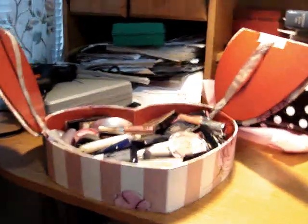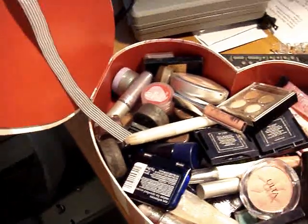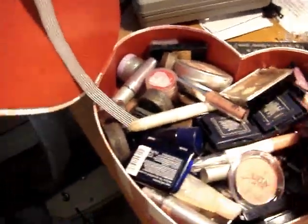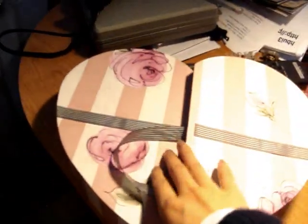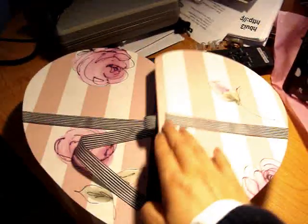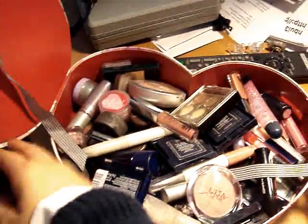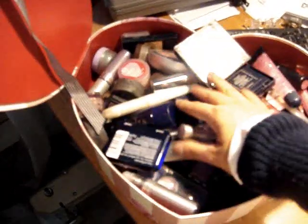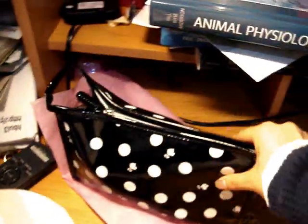And then over here is a lot of eyeshadow and a lot of lip gloss. Lipsticks I usually put in here also. I just got a little Victoria's Secret box as a gift a while back, I think for Valentine's Day, and I like the box. I have a lot of eyeshadow and so many colors that I don't really use every day, like for school or work. And then this is just makeup that I haven't even used yet.